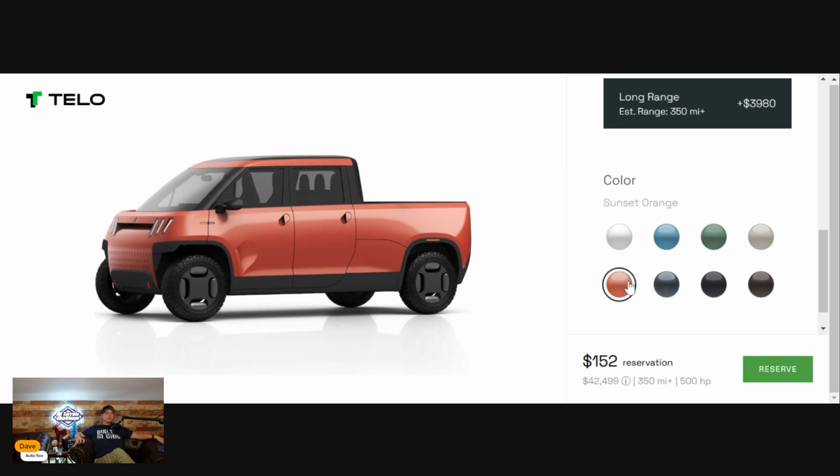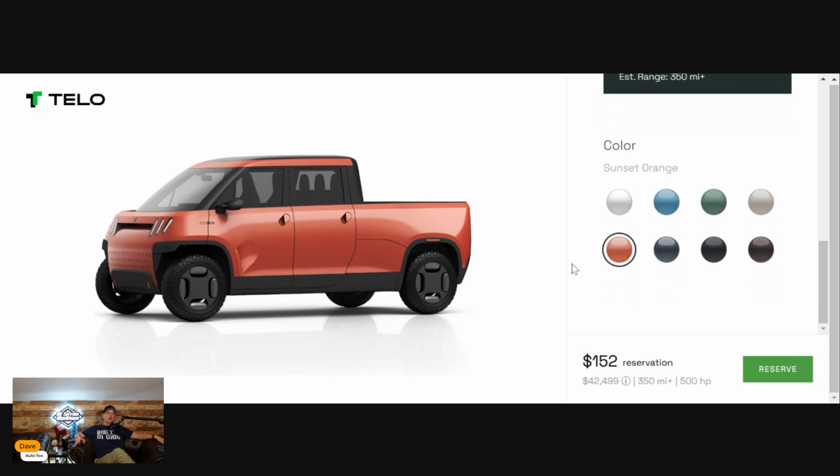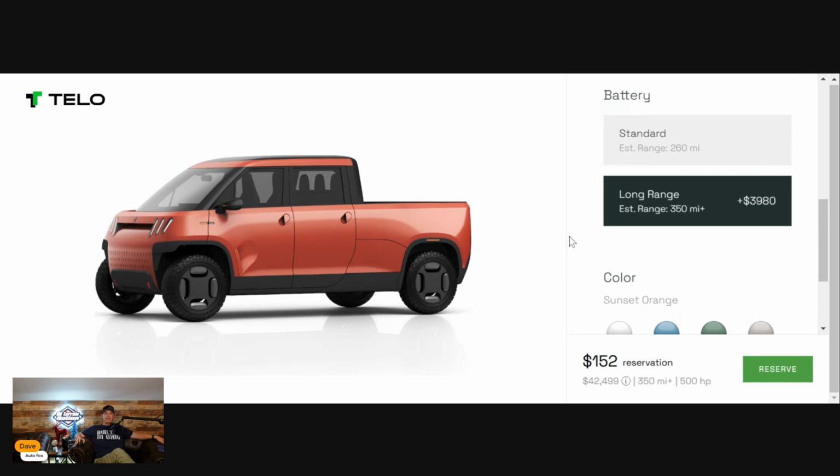Now, all these colors are pretty interesting to me. Definitely, I think if you have something like this, you want a fun, exciting color, or maybe don't. But you can definitely hit reserve here for $152, and that's kind of exciting.